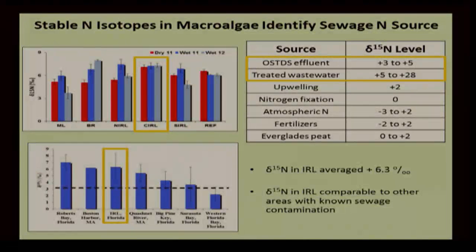So if you look at the panel upper left, the data from the Indian River Lagoon, all the segments, you see very clearly that these values are quite high. They average about 6.3 parts per mil lagoon-wide.